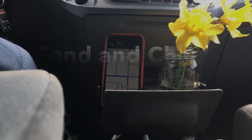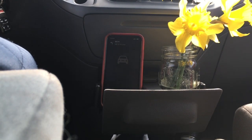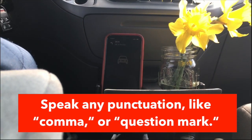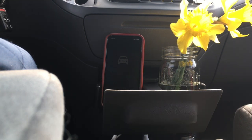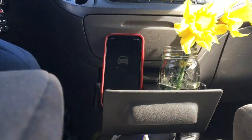You can also use Siri to send or check messages. Hey Siri, text Dave, "Do you need anything from IKEA?" Your message to Dave McFarland says, "Do you need anything from IKEA?" Ready to send it? Yes. Okay, it's sent. Hey Siri, check messages.